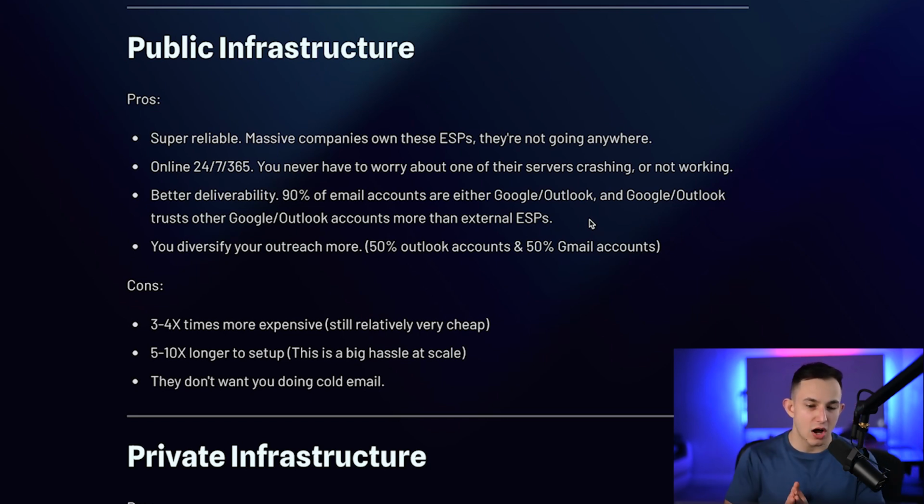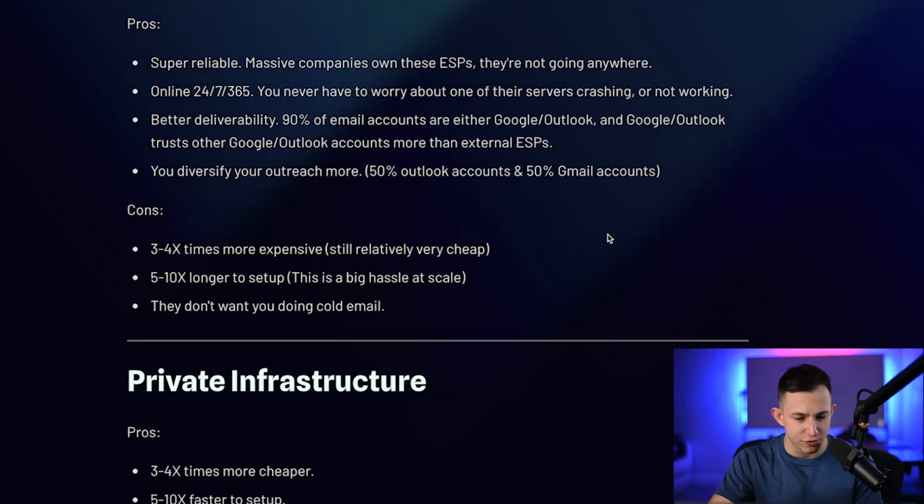And then another con is they don't actually want you doing cold email. Now, I'm sure you guys have already heard about this. Companies like Google, Yahoo, Outlook, they're all cracking down on cold email. They don't want you doing cold email. And I've made videos talking about why that is exactly, but in essence, it's just because you could be spending that money on their advertising platform instead of on cold emails. So they don't really want you doing that. But anyways, now let's talk about private infrastructure.